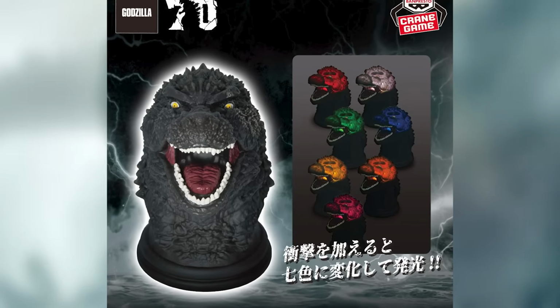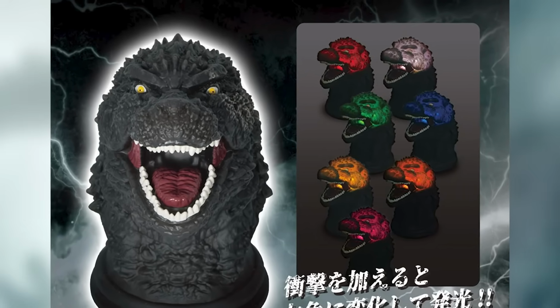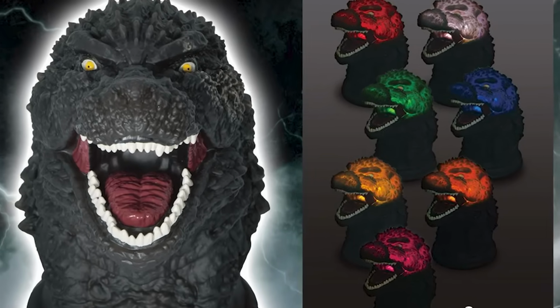A Godzilla Minus One color changing head has been released. It's got different RGB colors that it can switch between. The top of the head lights up and it kind of makes it look like Godzilla's atomic breath is glowing from within. It's pretty cool. I like the head sculpt a lot, and it's a fun thing that they released.